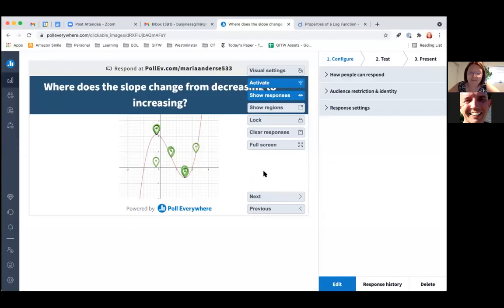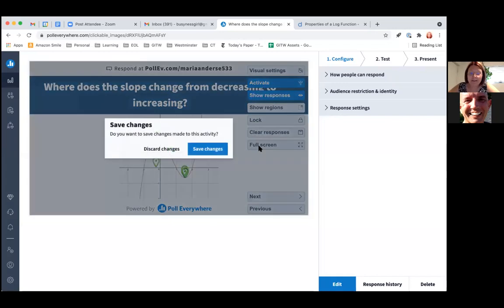So I'm going to go ahead and share this so you can see what my view looks like. This can be a really nice way to do something. I can wait till you all respond, right? And then I can share it to show you what it looks like. Oh, let me put this full screen actually.